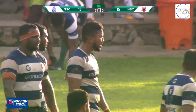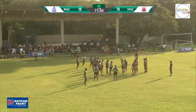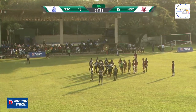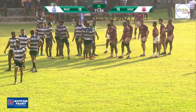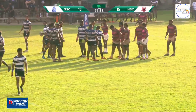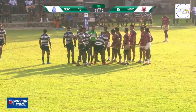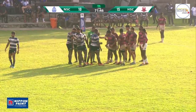Okay, come. The game is back in play. Referee says time on. Blue ball. It's a blue ball. So Navy with the put-in. Shehan doesn't seem to be yet in the park.